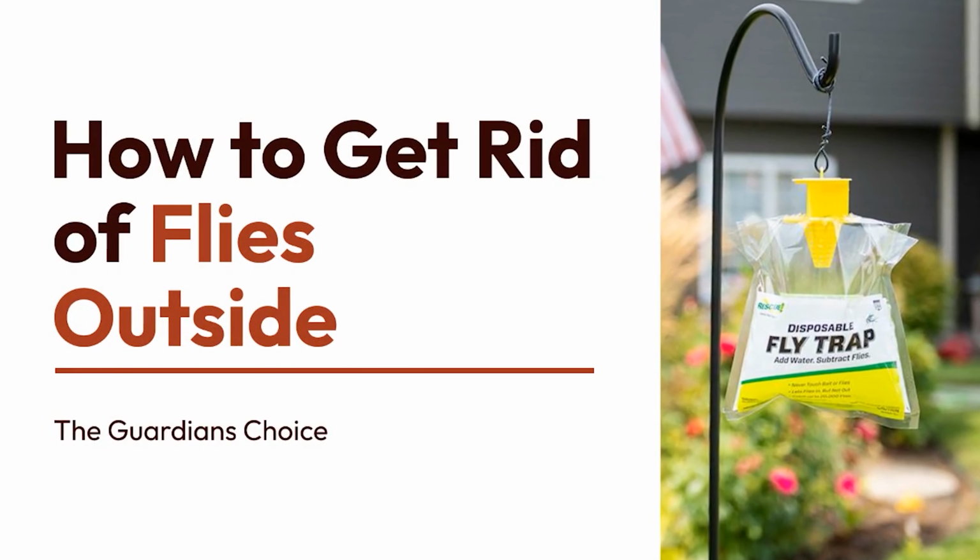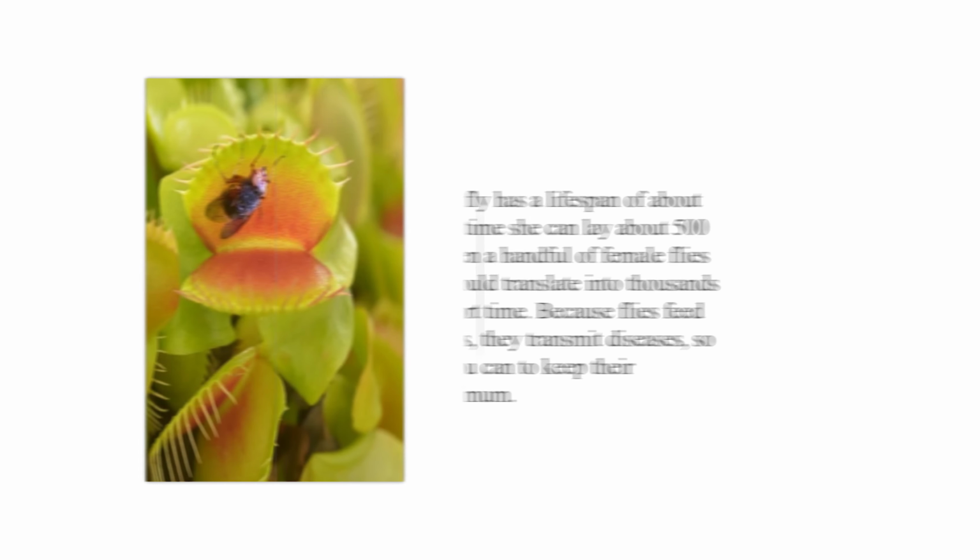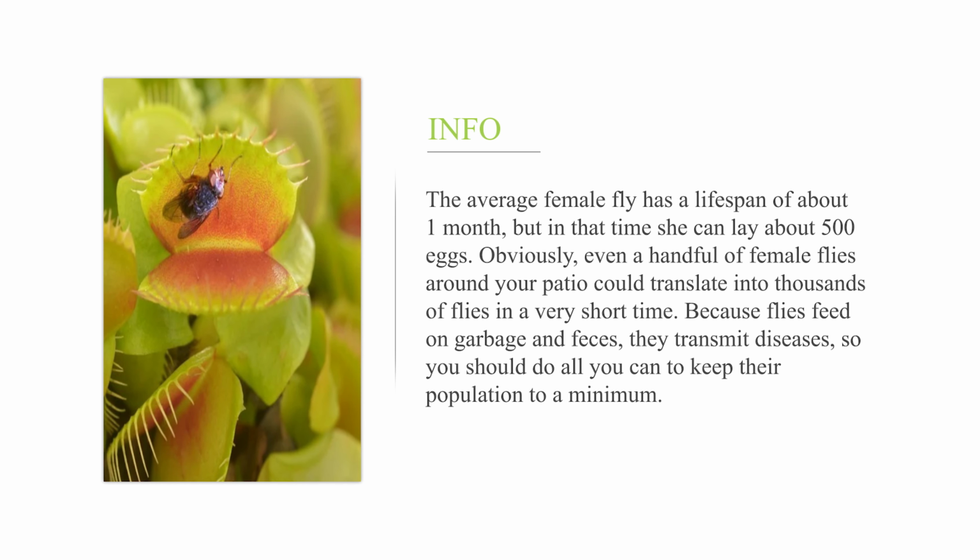How to get rid of flies outside. The average female fly has a lifespan of about 1 month, but in that time she can lay about 500 eggs. Obviously, even a handful of female flies around your patio could translate into thousands of flies in a very short time. Because flies feed on garbage and feces, they transmit diseases, so you should do all you can to keep their population to a minimum.